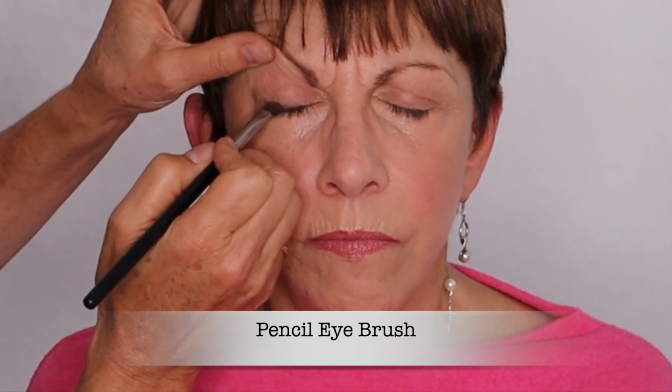This is an eye brush that looks like a pencil, and I'm just running it over the top to soften that line down. And I'm pulling that line towards her ears so that it can just be a very soft, pretty line. And look at the difference that made. It really opens up her eyes. I think it's really gorgeous on her. Look how happy she is.